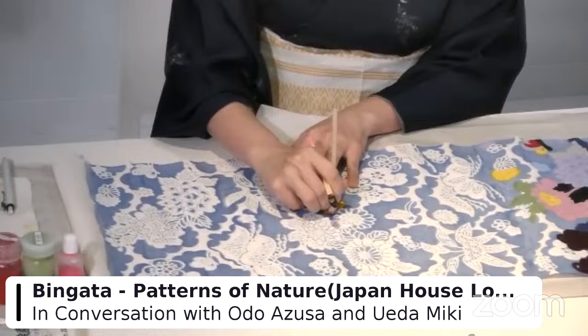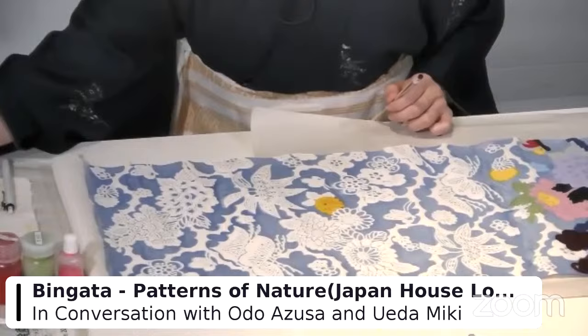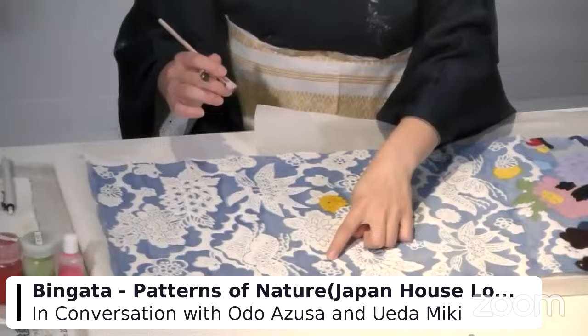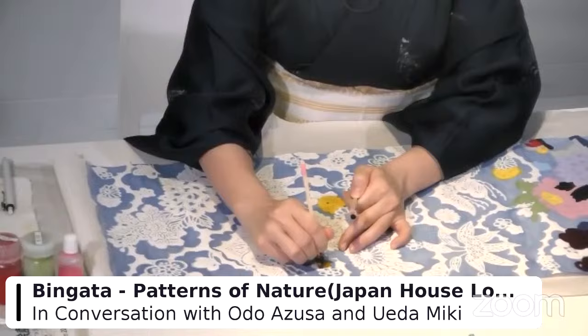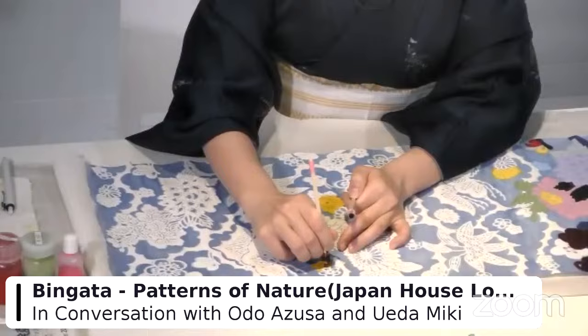Everything is hand painted. Each pattern will be colored by hand. Without saying, because everything is white to begin with, you have to be careful where you place the correct color. So the craftspeople need to be mindful and remember where each color goes.